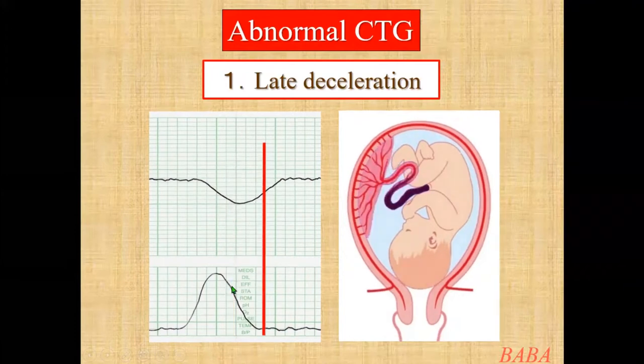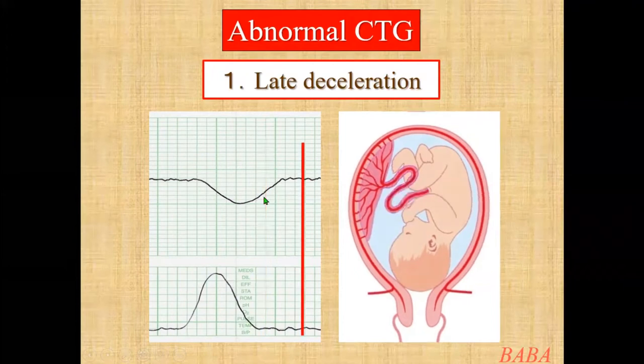After the uterine contraction is over, fetal blood with sufficient oxygen goes into the fetus, and the heart rate goes up gradually. Finally, heart rate returns to the baseline. This is the mechanism of late deceleration. Late deceleration is an abnormal CTG pattern. And in most normal cases, there's no late deceleration.